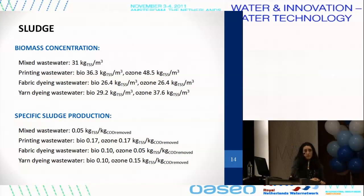At the end of every stage of treatment, we have measured the biomass concentration in the reactor, and you can observe that very high values were achieved with increased concentration from one step to the other, so from biological, for example, to the ozonated treatment. And the specific sludge production was very low, from 0.05 kilograms of solids per kilogram of COD removed to 0.17, which is much lower than the values normally achieved in conventional activated sludge plants, around 0.4–0.6 kilograms of solids per kilogram of COD removed, and much lower than the ones in physical or chemical processes.